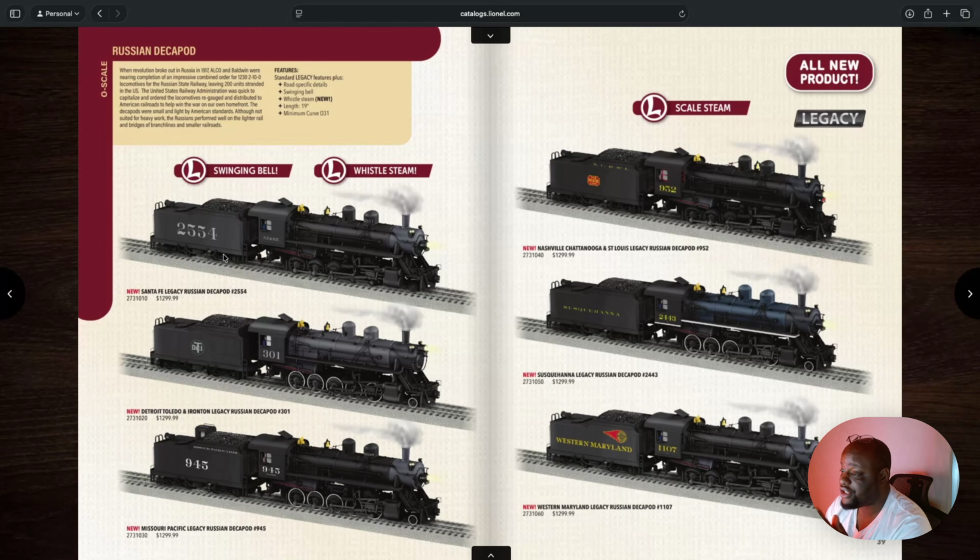And I'm telling you, for a person who's newer into the hobby, this is a good price for a locomotive of this stature, because you got to think about it. It's 19 inches long. It's like this big. That is a decent size engine right there.